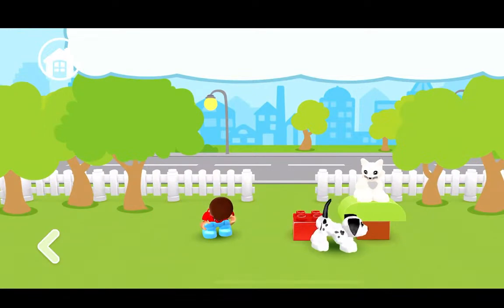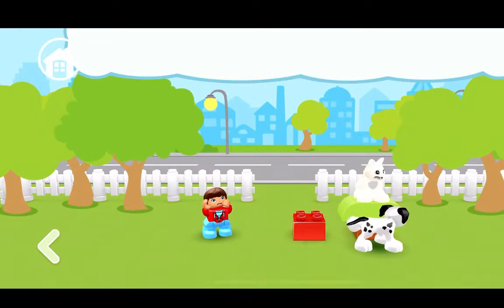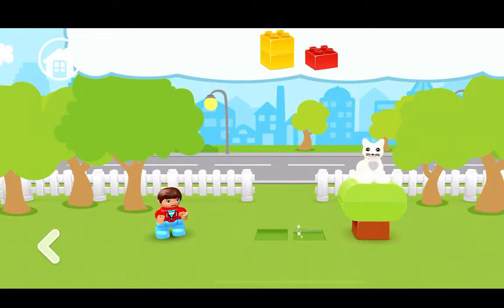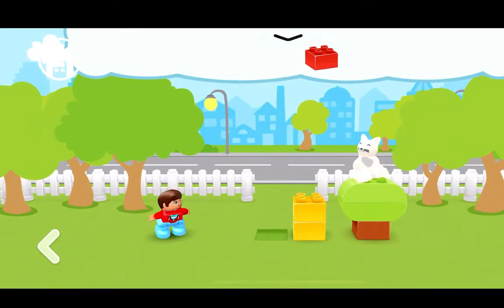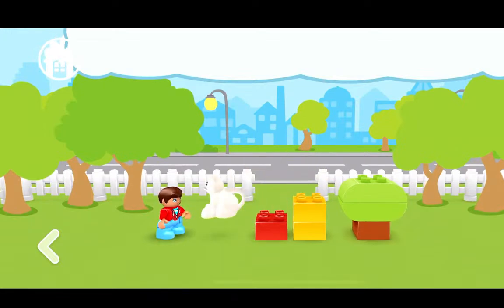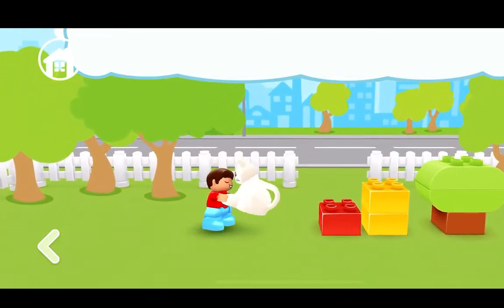Dog again! And it peed under the tree where the cat and the tree grew. What to do? Oh, I know. Take many parts and save the kitten. Do it. Two yellow parts and one red part. Super!